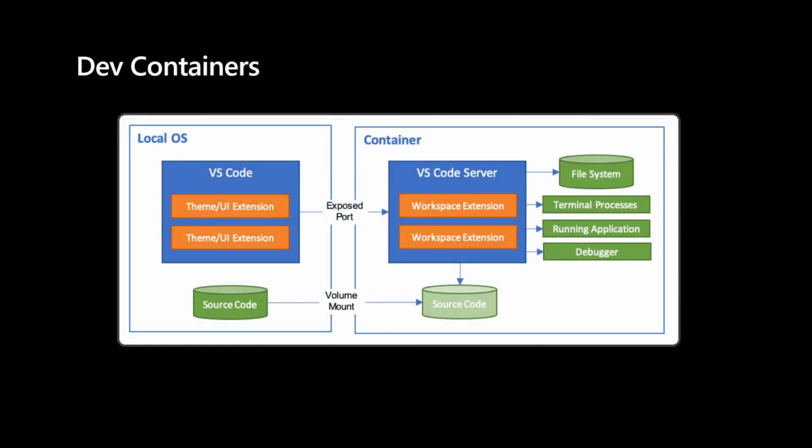Essentially, in Visual Studio Code, I have a desktop application, but I can also have a component called the VS Code server that can run on a remote host somewhere. In my case, I'm often running the VS Code server in Windows Subsystem for Linux and VS Code in Windows, so that I can be building a project on the Linux platform while in a Windows environment. You can also deploy that VS Code server in a container environment, so it doesn't have to be in WSL. It could be in a container.